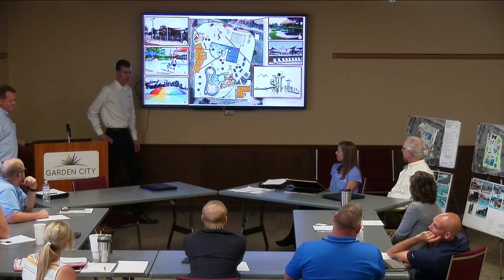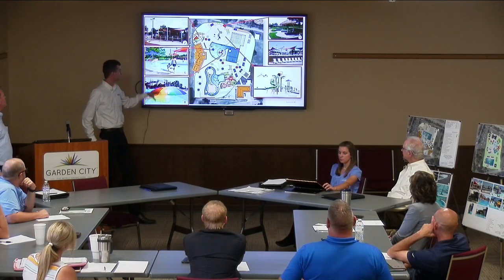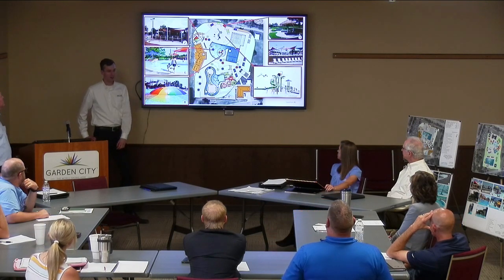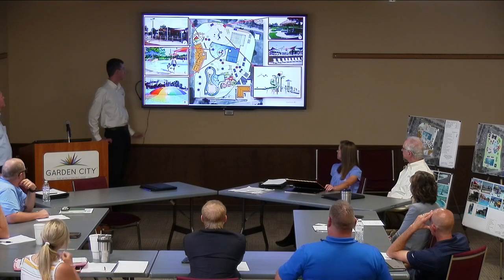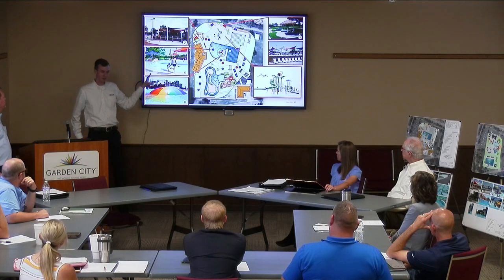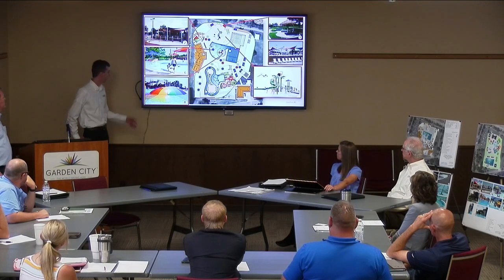Just some more close-up images to give you a flavor of what these different spaces could look like. A concession area with a multi-tiered shade structure to give it a little bit more interest. The beach entry shallow area, small sprays, taller slides, shade structures with benches to keep the kids entertained and their parents, if they're there watching them, to give them some shade and somewhere to hang out.